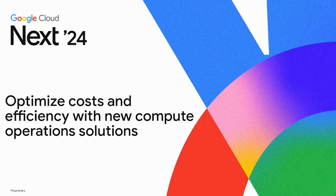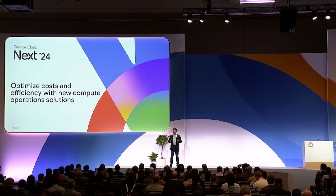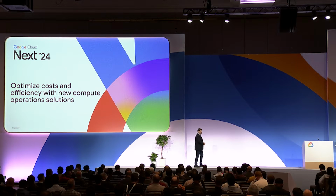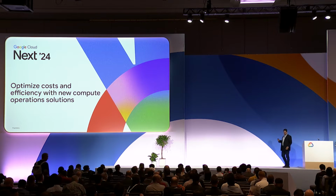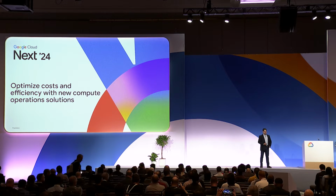I have a suspicion that some of you care a little bit about saving money. So I'm glad you're here. Welcome to the session. We are deeply, deeply passionate about saving our customers money, and we're excited to talk about that today in this session about optimizing costs and increasing efficiency.